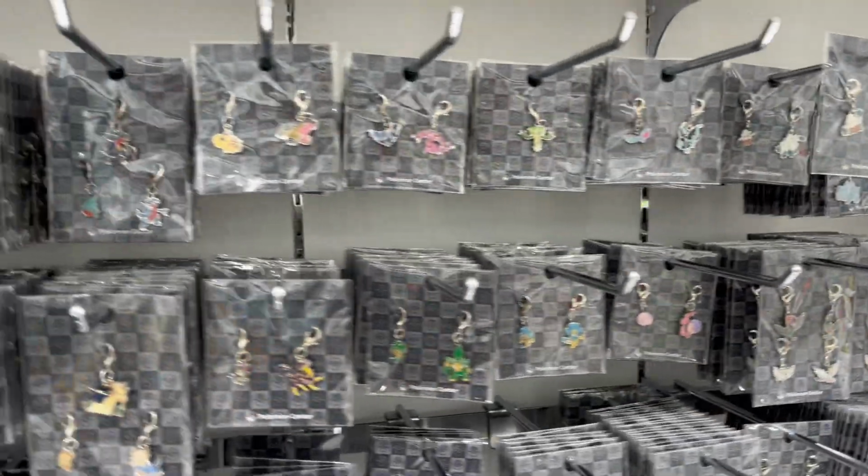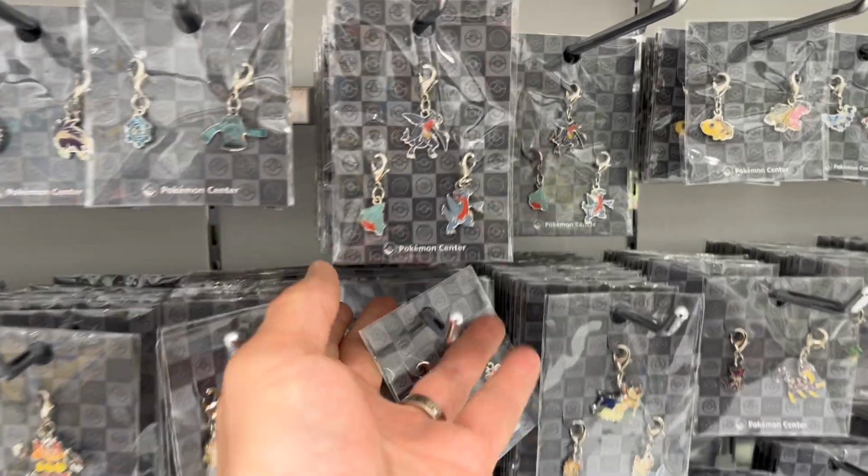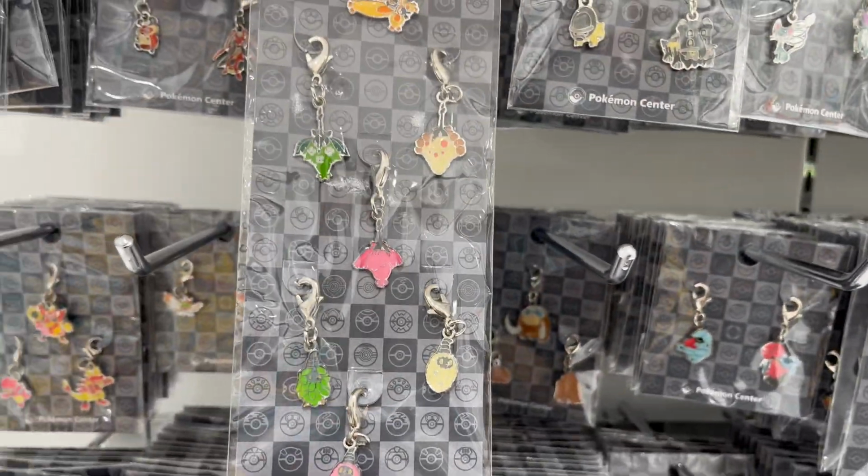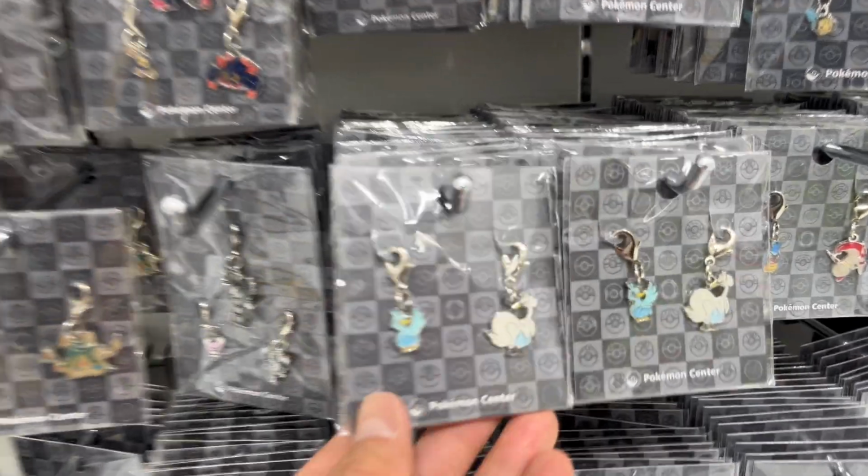So they're definitely popular. And I like looking at these charms. Every time there are new ones, they add new ones, there's some old ones. But it's always nice to discover, like, oh, is that new? Have I ever seen this before? I love the detail on them. What do you guys think?